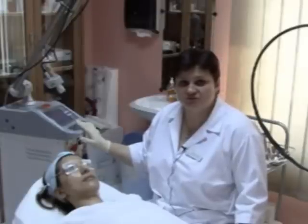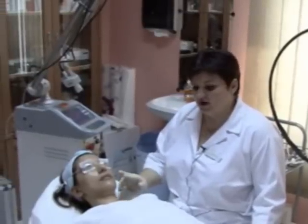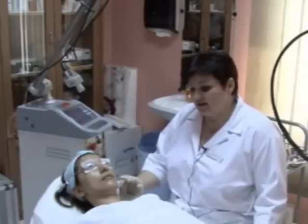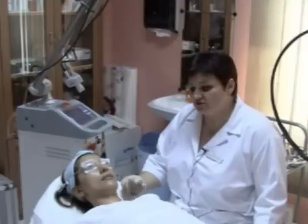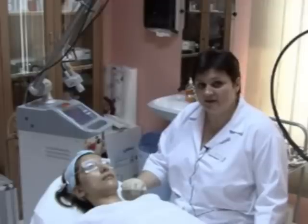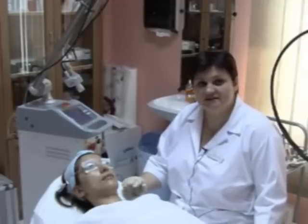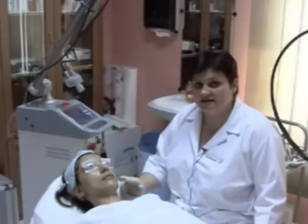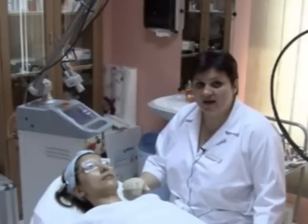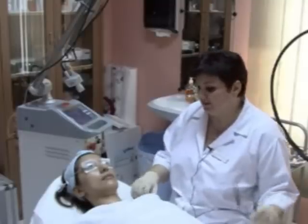This is our fractional CO2 laser, and today we will work on our patient, treating her acne scars, her pigmentation, and rejuvenating the skin. The procedure itself is a little bit painful, therefore the patient had Emla cream, an anesthetic cream, on the face for 35 minutes to numb the skin and make the procedure more comfortable.